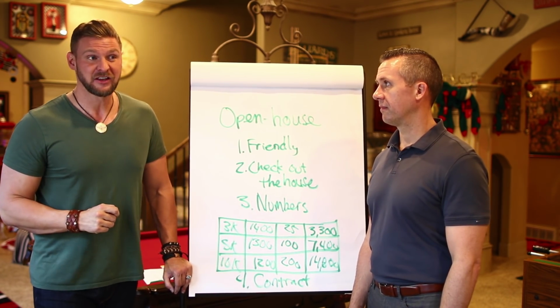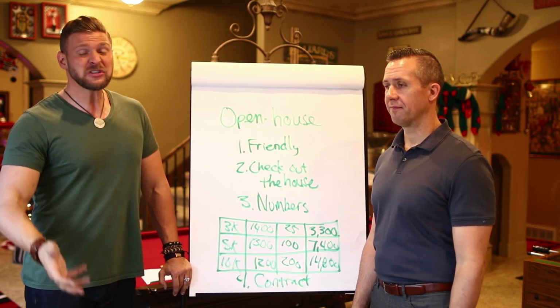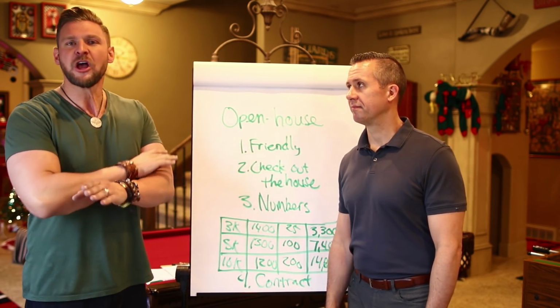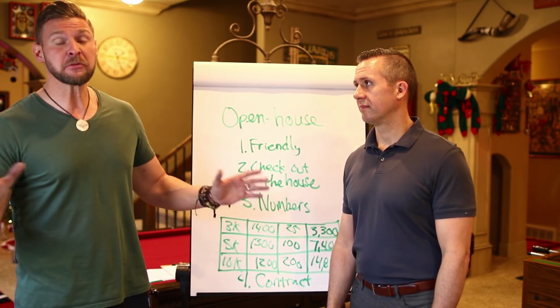you give them the keys, guys, this is really a self-managed deal. You just check in to collect the money, make sure everything's going great. They're going to handle repairs. They're going to take care of the home. You might hear from them very, very little.